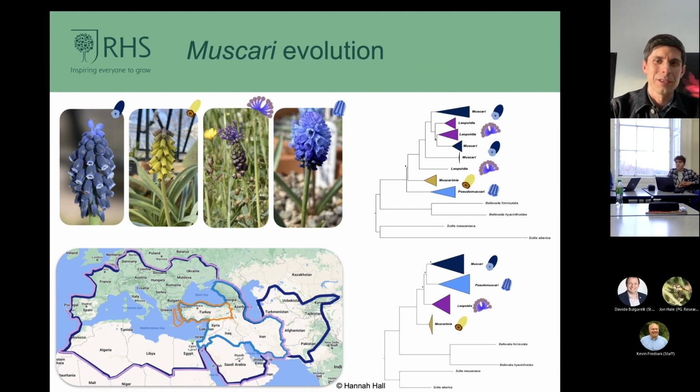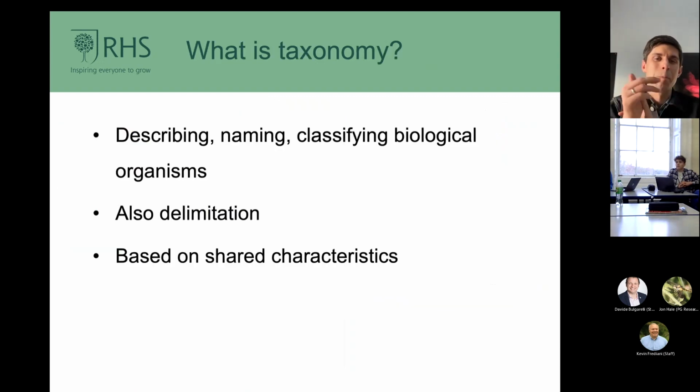But I'm here to talk to you about how we use DNA in plant taxonomy. Before I do that, I did mention that I'm a taxonomist, so most of my colleagues' and my interest here is to make sure that plants in cultivation have the appropriate names.